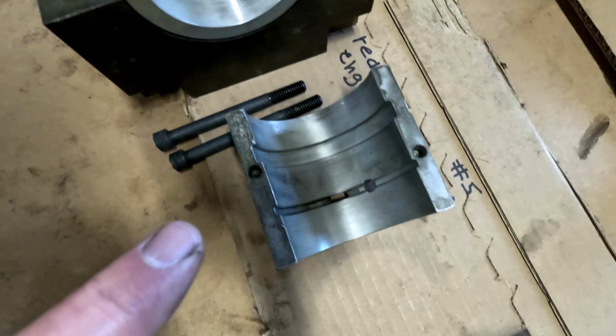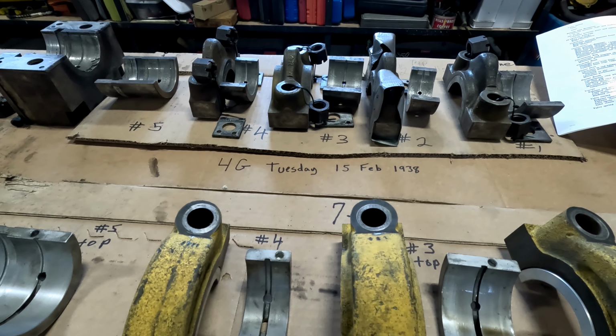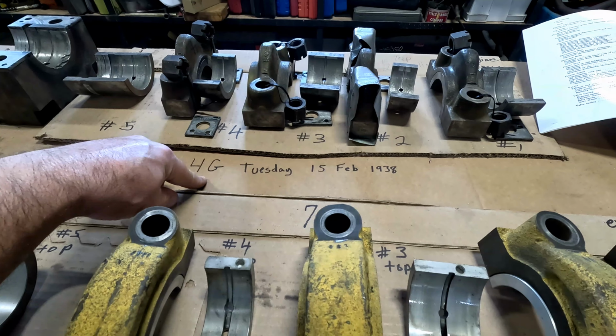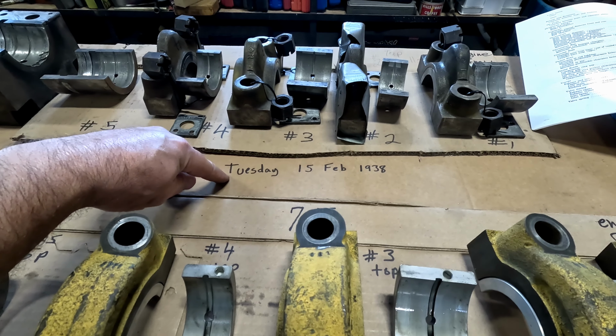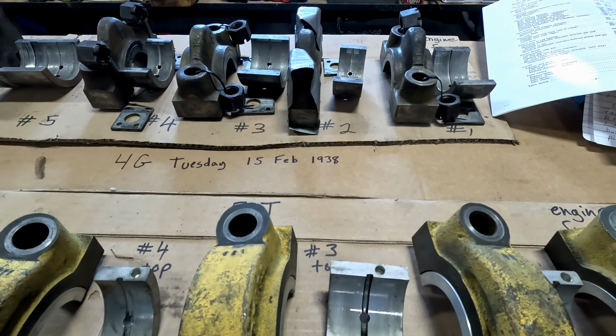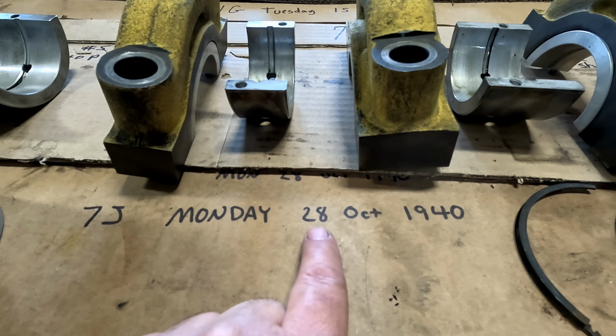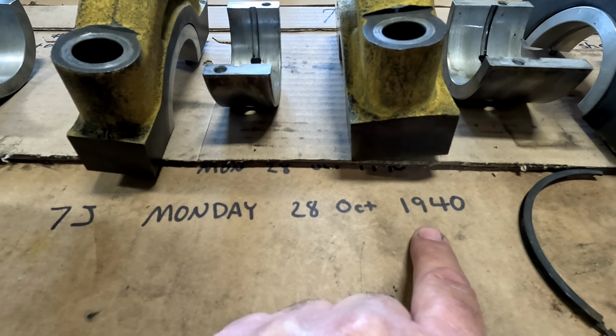And let me show you why these are better than the ones that are on 4G. So here's the facts that we found out about 4G and 7J off of the engine blocks. According to the numeric code on 4G's engine block, that engine was cast Tuesday the 15th of February 1938. For comparison, the 7J block was cast Monday the 28th of October 1940.